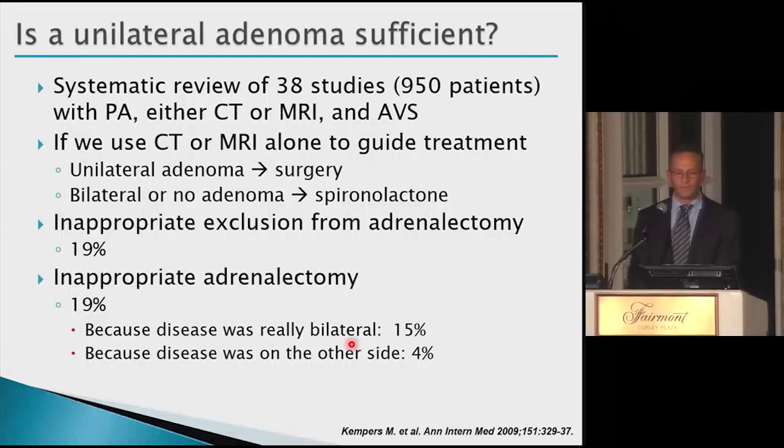Right. So there was a study that was published also a few years back. It was a systematic review, 38 studies, 950 patients with primary aldosteronism, all of whom got an adrenal vein sampling, and all of them got either a CT or an MRI. So the question that the investigators asked was, if you were to use the imaging alone to guide your treatment, so that if you saw a unilateral disease, you went in and took it out, and if you saw no disease or bilateral disease, then you treated with spironolactone and didn't do surgery. So 20% of the time, you would inappropriately exclude people from having a surgical cure or surgical treatment of their hypertension because you saw an adenoma on both sides, but really only one was functional, or you didn't see an adenoma, but there really was one.